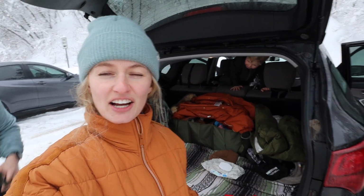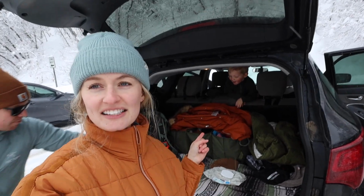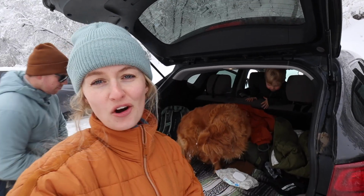Well, we made it back to the car. We're putting kids in the car seat right now. We got Summit in the car. We're gonna head home and eat some lunch.